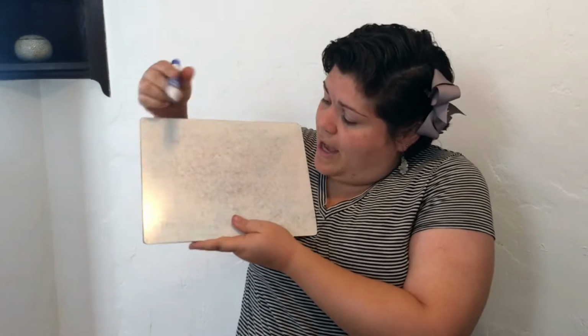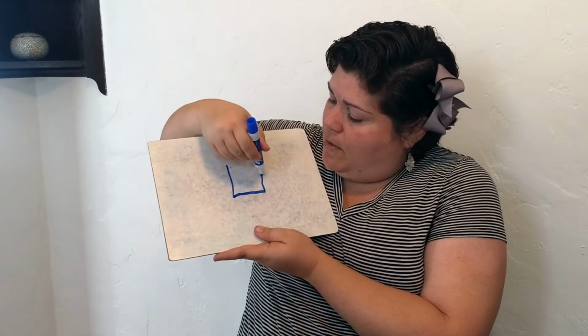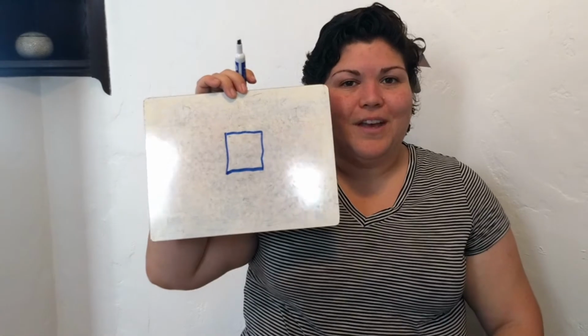Let's try. A square has four sides, and they're all the same length, as close as you can get. A square.